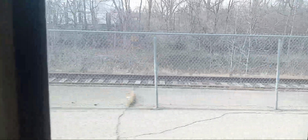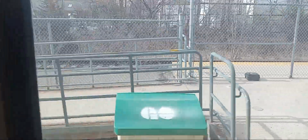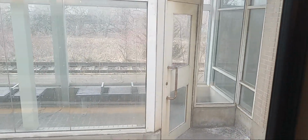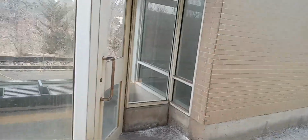Here we are arriving at Burlington GO Station. And I'm going to take a bus to get home after I wrap my video up, which is going to be right now. Here we are. Arriving at Burlington GO Station. It took like 54 minutes to do a video from Union to Burlington. Here, let's open the doors. Here we are, arriving at Burlington GO Station.